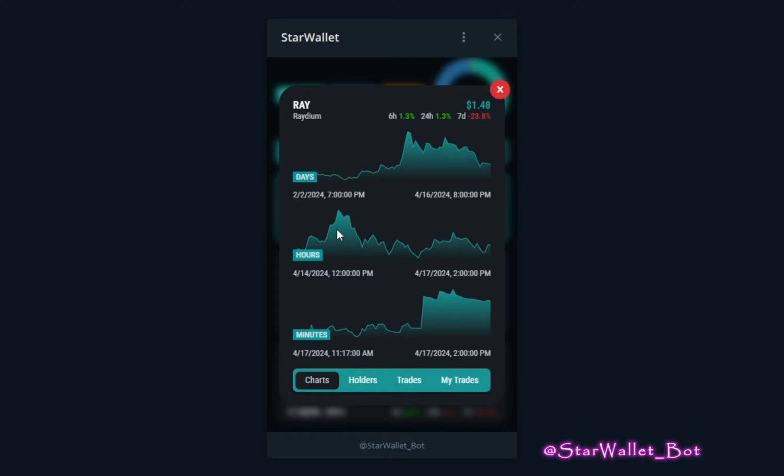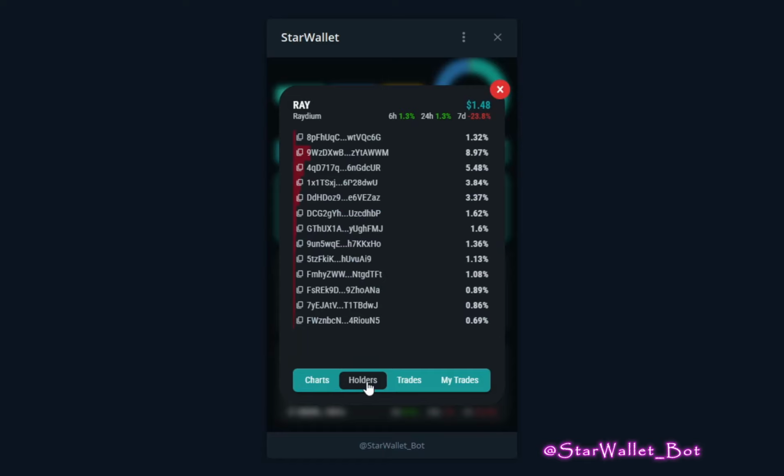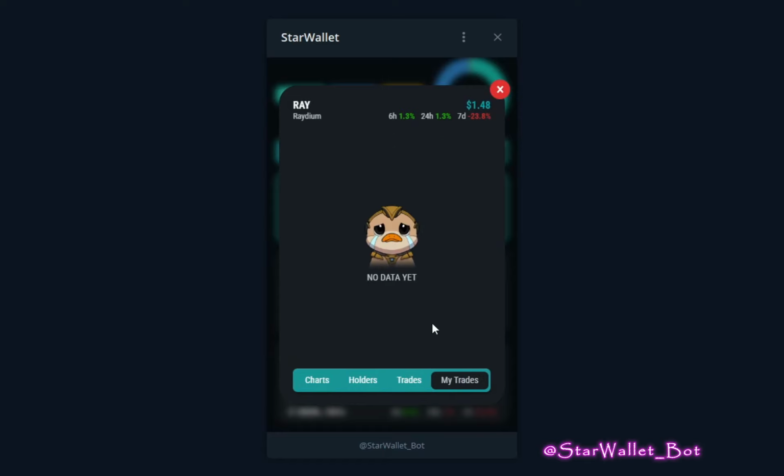Another feature that I didn't really mention, you get this snapshot of the charts, right? So you can see the daily, the hourly, you can see the minutes. You also get your 6 hour, your 24 hour, and then your 7 day, what the percentages are, and then at the top, what the current price is. You can again see the holders, the trades, my trades. I don't have anything that's showing up here.